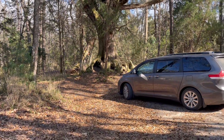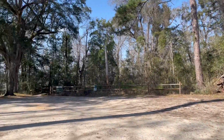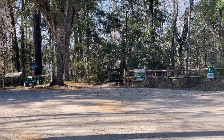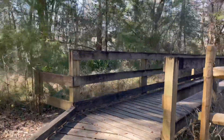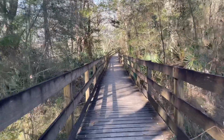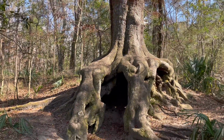Okay, I'm like 50 feet, less than that, like 25 feet away from where we just were. Is this the hanging tree? I don't know, Maddie. Maybe you should look at that sign that says Hanging Tree Boardwalk. When's she gonna learn, guys? I bet this is it. That would make a perfect hiding spot.